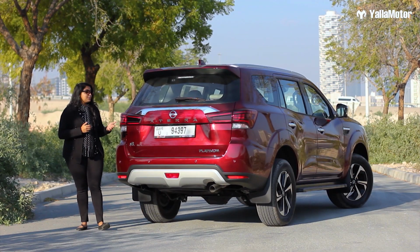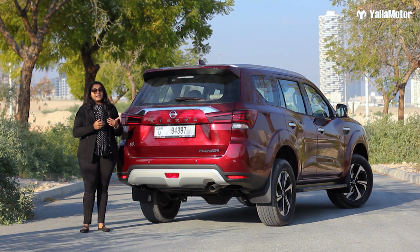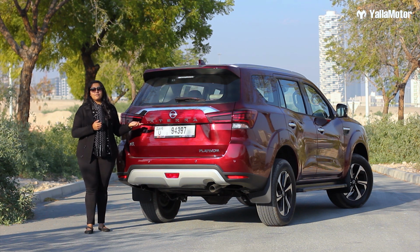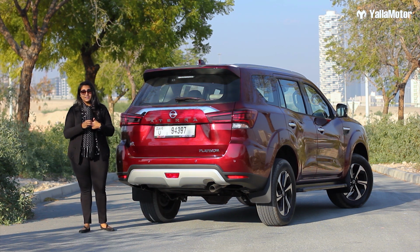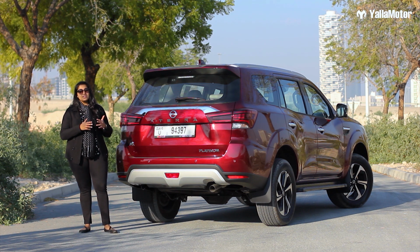So does this live up to the name of the X-TERRA? I know I did say a bit of no earlier, but now I would say yes and no. Yes, because it does have everything the old X-TERRA had. It is a good off-roader, it has great approach angles, departure angles, it has electric diff lock to help you get out of sticky situations. But what it doesn't have is the engine.